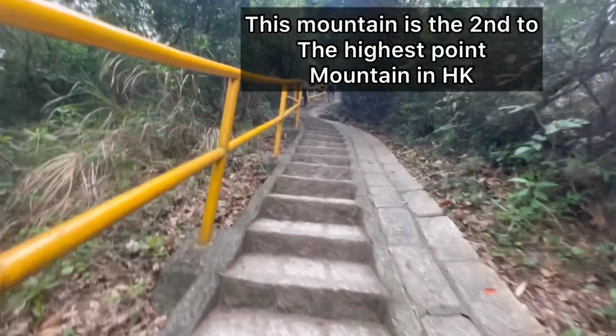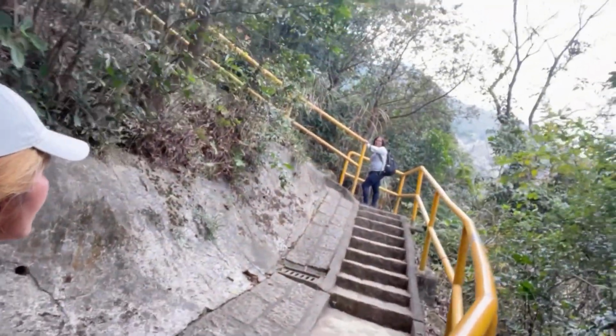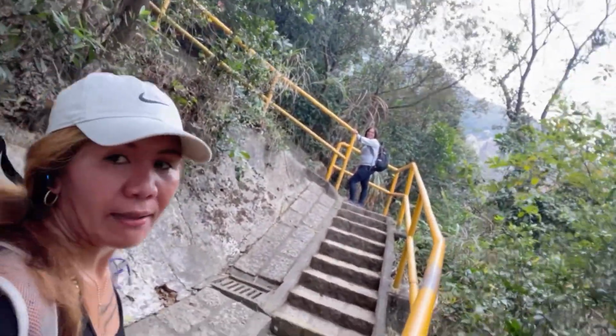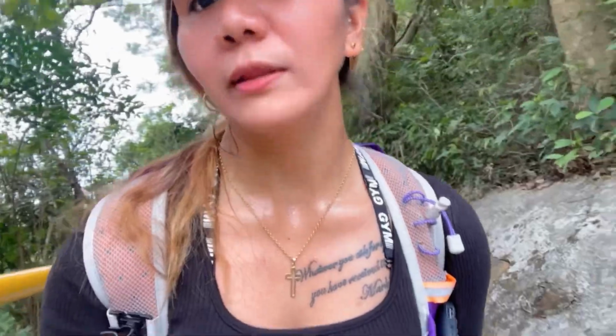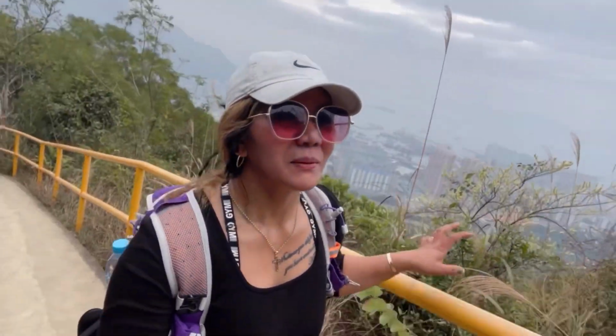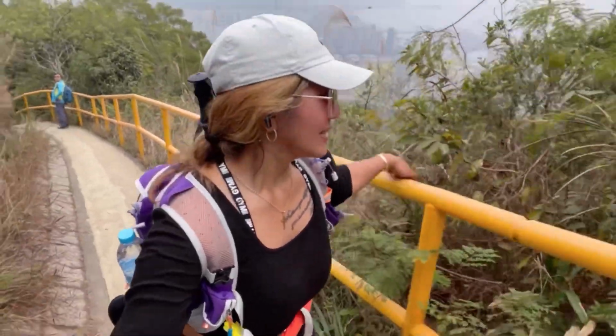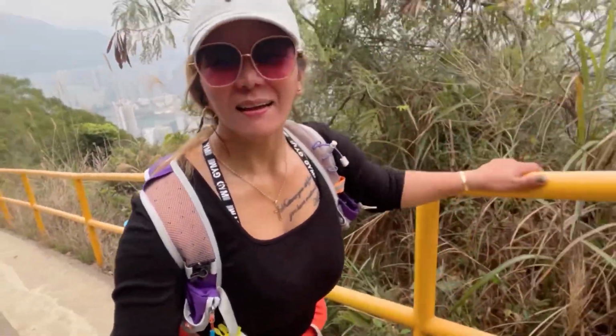Until now nasagdan kami. This is too high. It's very easy to walk this if they don't put the stair here. So yan guys, maybe it's end of stair. Ang layo. Ang taas. Nakakalasing guys. Char.